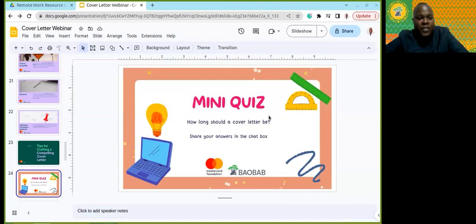no more than 1 page, but if you have more than 15 years of experience, it could be 2 pages. Oh, nice take. Thank you so much, Zainab, for sharing. Samuel is saying not more than 1 page. Yes, thank you. Rita is saying 1 page. Amisa is saying 1 page. I can see 1 page is a popular answer. Raulis is saying 3 paragraphs, 1 page. There's nothing that should need to be said in more than 1 page. Thanks for the added information.